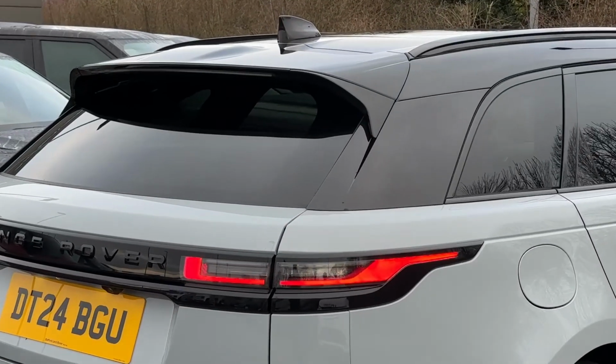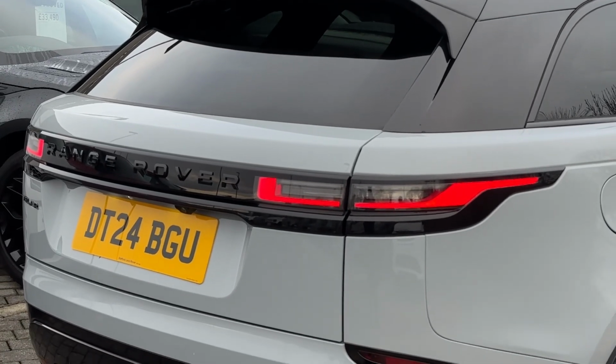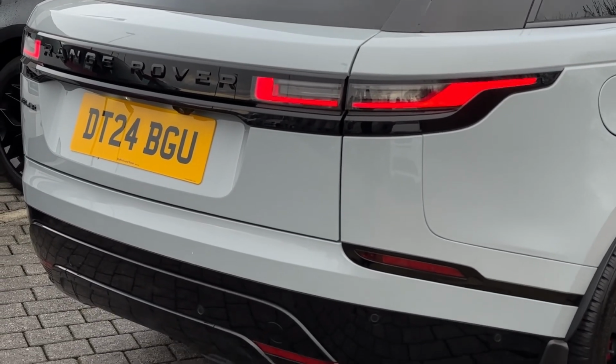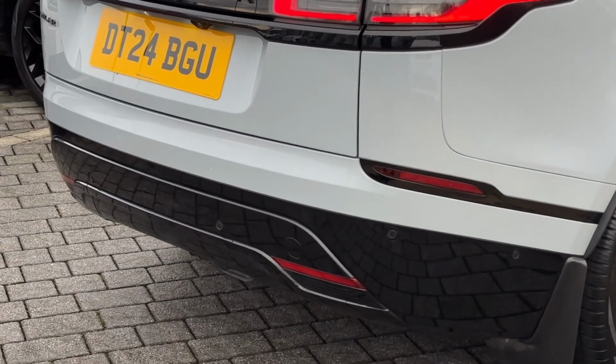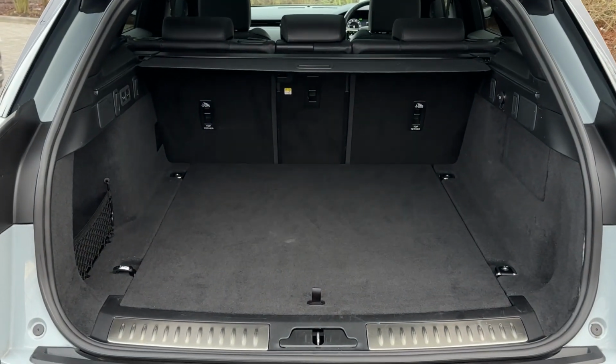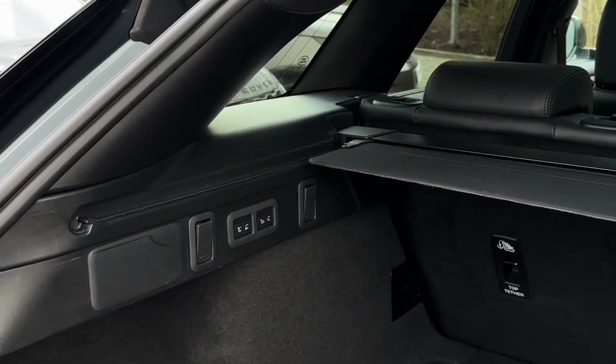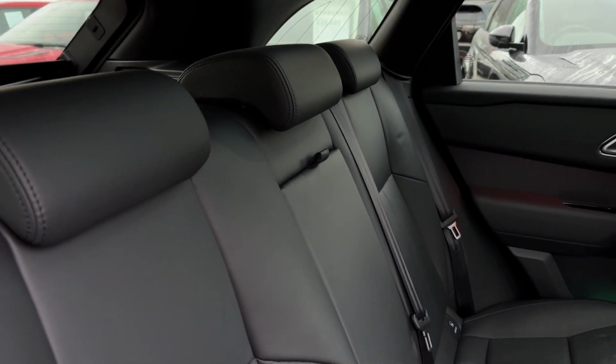Towards the rear of the vehicle we'll find privacy glass for the two rear passengers as well as the tailgate. Helping you park and manoeuvre, there's a rear view reversing camera as well as a set of rear parking sensors. The Velar features an electrically assisted tailgate, revealing a very large spacious boot area complete with a retractable parcel shelf.